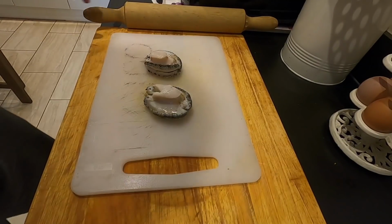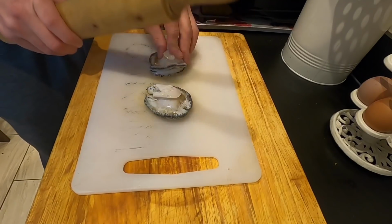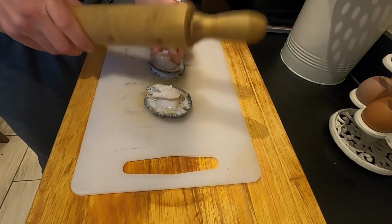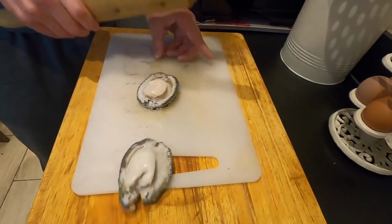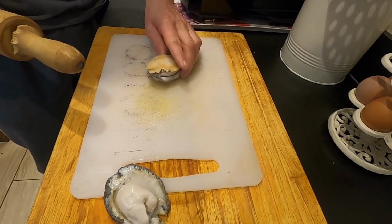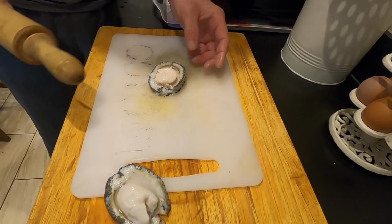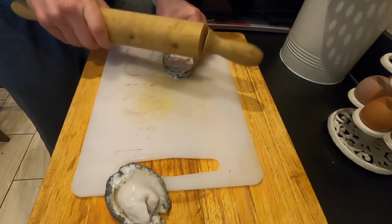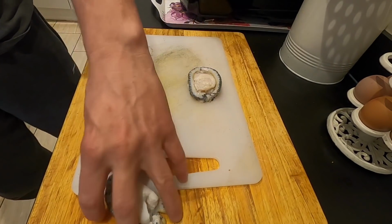Beautiful. All I'm doing for this is just tenderising the ormers a bit. So you've got the good old rolling pin. And the main bit to tenderise is this outside ring. That's usually the toughest. What you've got to watch out with this, if you do it without a towel, if you hit it, sometimes they can ping off at a million miles an hour and they'll end up on the floor. Beautiful. One nice tenderised ormer there.